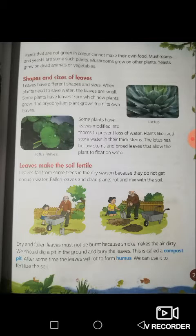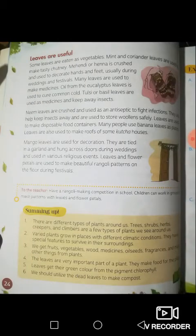So, what is humus? Humus is what forms when the dry and fallen leaves rot, and then we use it to fertilize the soil. That is what humus is. HUMUS. Right? Moving on to page 24.